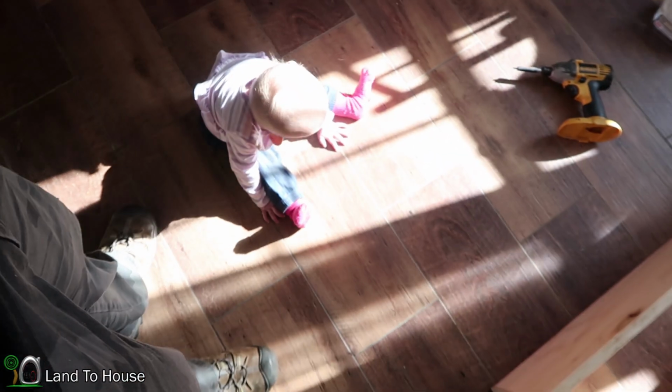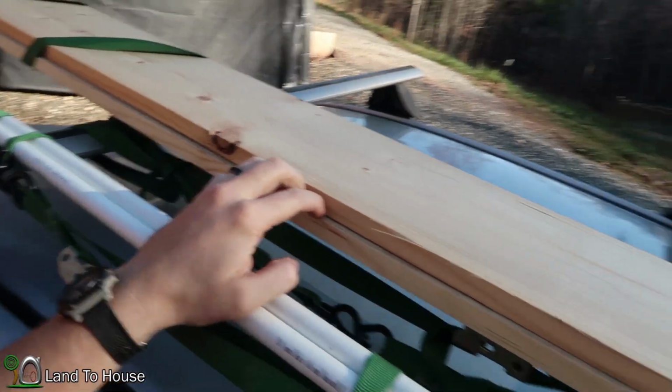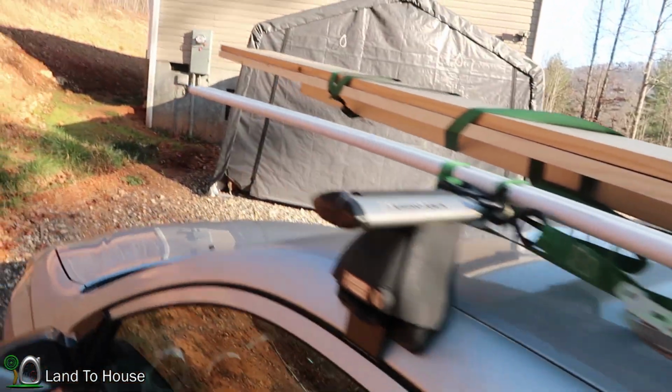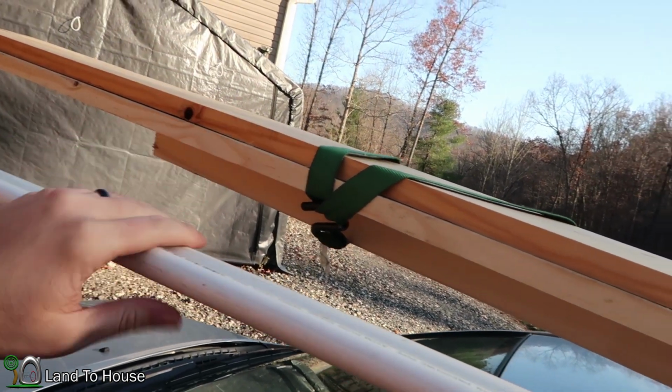I believe we are off to the hardware store. Let's go load up. Just got back from the hardware store. They had these pine boards for $9, so I got 2 of them. They're 12-foot long, 1x8s. I figured I could make a good portion of the trim out of that. I'm going to use the router on the edges to kind of make a pretty edge, hopefully.